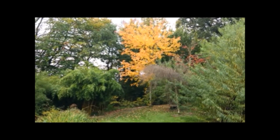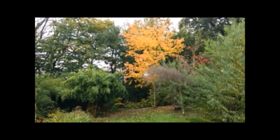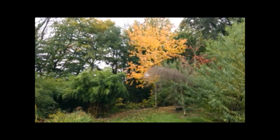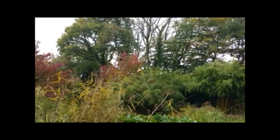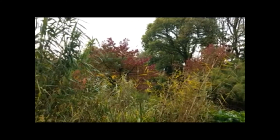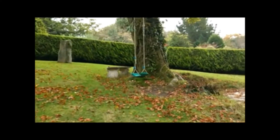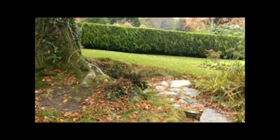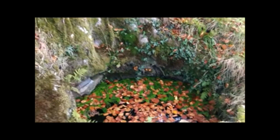Look at some autumn colour now. This one is Acer October Glory. It usually goes more orangey, that, to be honest. This year it's decided to go butter yellow. In the distance there's a couple of liquidambars. Beech leaves are starting to come down very quickly now, and they cover the little pool.